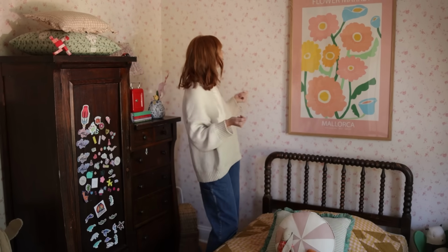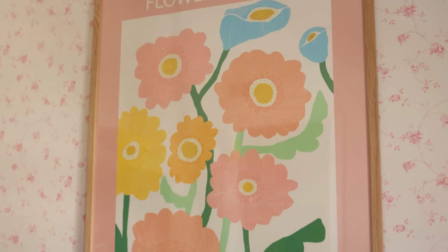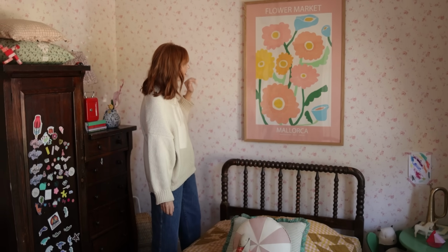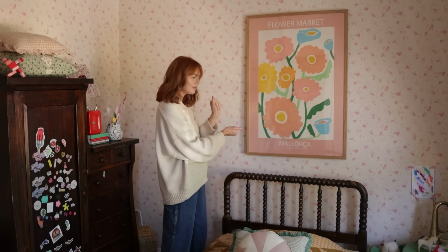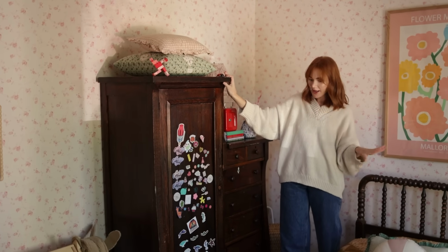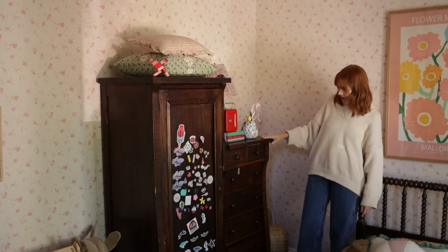I got this print from this woman in Mallorca. She is a Spanish woman and she does a lot of market type of prints. So I got the flower market one, and I love how it has all the different colors of her room and it kind of brings it all together. Next, we have this really big piece here. This was a really big pain to bring up, but I'm happy for my husband and his friends for bringing it up for us.